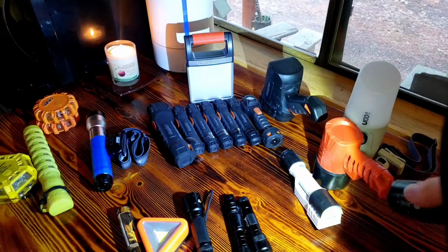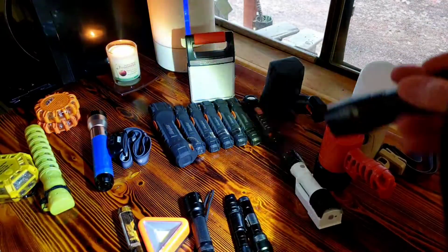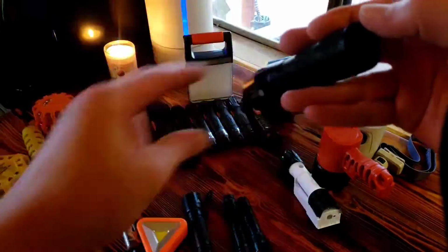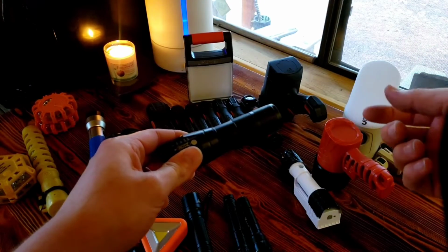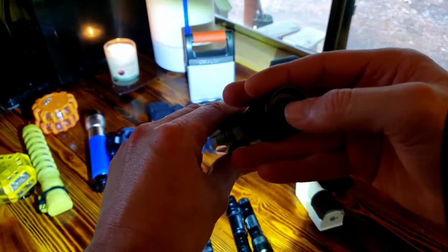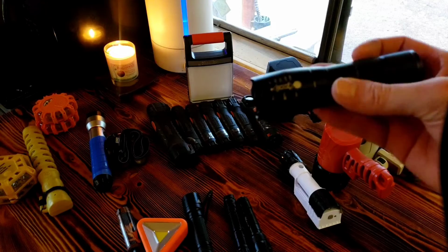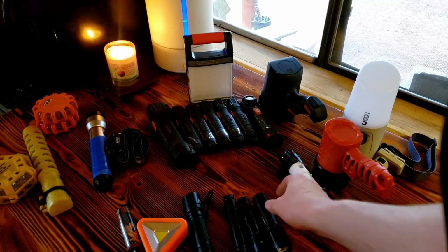So there's a nice flood. You could light up all the woods with that and then zoom in if you want. That's high. And then you can press it without clicking it just to switch it down to low, which isn't that much lower. And then strobe for self-defense. But if you turn it off and then turn it back on a little bit later, it's not going to be on that last setting. It goes automatically to the next setting, or to the beginning at high. But it's a nice little flashlight for a decent price, 12 something at Harbor Freight. They got some good flashlights.